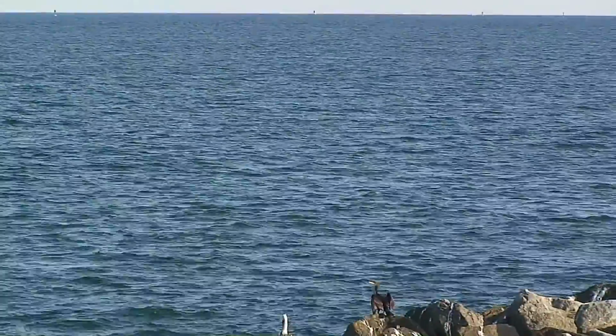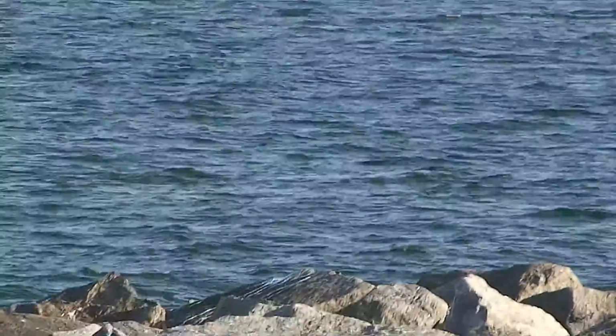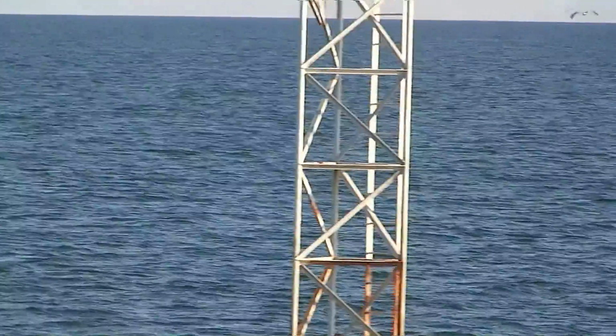Birds are... There they are. Do you see them all? They're like the boats, like chasing them. Jumping. Oh, look, he's like going right over the boat. In front or behind the boat? He's behind now.